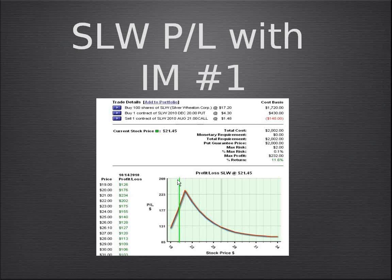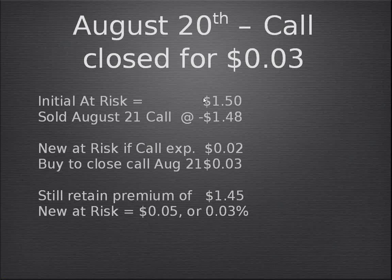That's sort of the problem with, well, I don't want to say the problem, but that's one of the issues with income method number one. One of the caveats. Yeah, and the caveats, exactly. Now, as I mentioned, we had our initial risk of $1.50. It was 7% on the RPM. We sold the August 21 call for $1.48. That's income method number one.